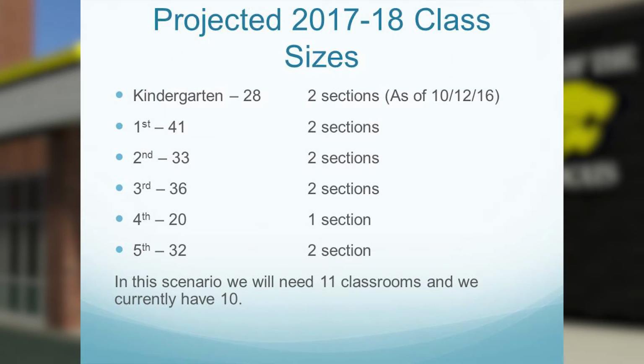Our projected class sizes for 2017 and 18, again, this is really early. We're going to have between 28 and 30 kindergartners, which is going to be 2 sections for us. We're going to have 41 first graders, 2 sections, 33 second graders, 2 sections, 36 third graders, which will be 2 sections, just 20 fourth graders, which is still going to be 1 section, and 32 fifth graders.